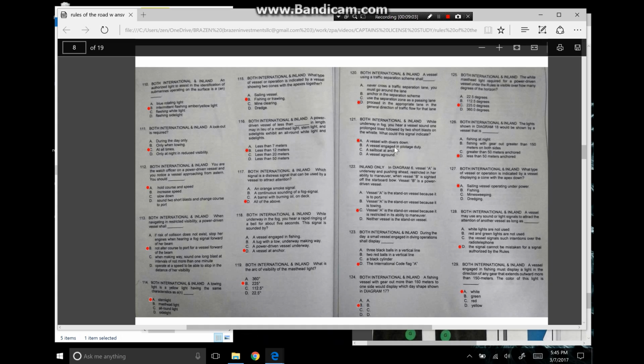121, international inland. While underway in fog, you hear a vessel sound one prolonged blast, followed by 2 short blasts on the whistle. What could this indicate? A vessel with divers down. Okay, a vessel with divers down. I don't know if that one's on the test or not. I don't remember it being on the test. That's kind of a fishy one.